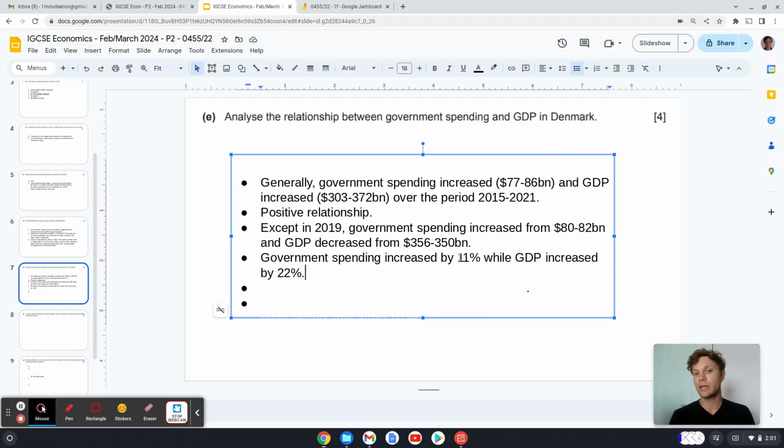Okay, and that also kind of shows, as I said earlier, government spending is one of the causal factors of GDP, right? So it would make sense that government spending would maybe be less than the total GDP percentage increase, because there are other factors also affecting GDP. That's not only government spending.